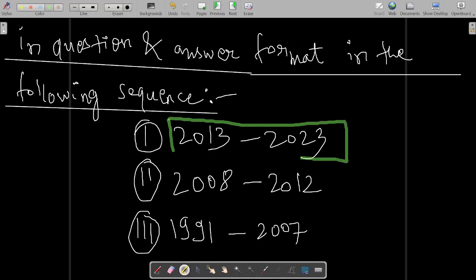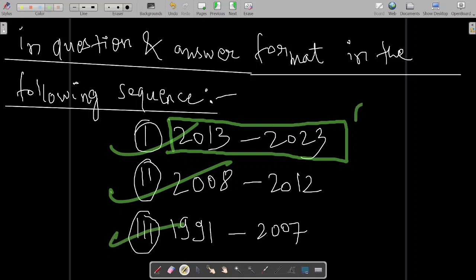In the beginning, start with 2013: 13, 14, 15, 16, 17, 18, 19, 20, 21, 22, 23. This bracket is done. After that, 2008, 2009, 2010, 2011, 2012. Then 91, 92, 93, 94, 95, 96, 97, 98, 99, 2000, 2001, 2002, 2003, 2004, 2005, 2006, 2007. So follow this format.